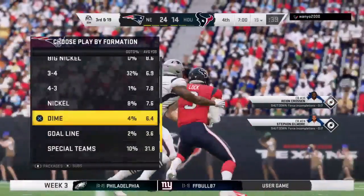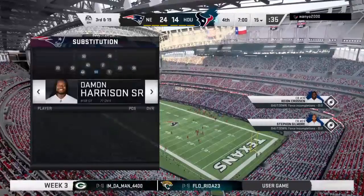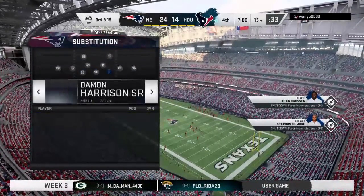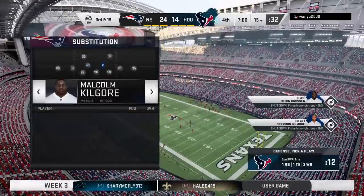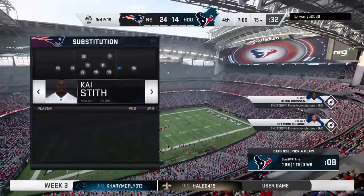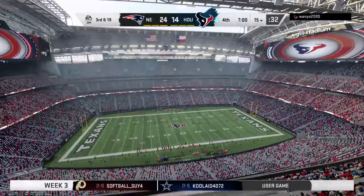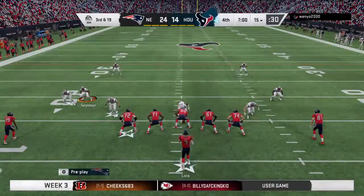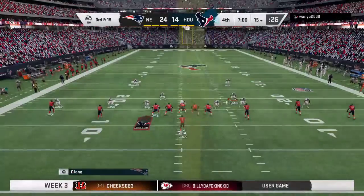Back now in Houston. It's Texans football, but they trail here as we get started in the 4th quarter. The Texans on 3rd down. They've hit 2 for 4 thus far. This will be 3rd and 19.